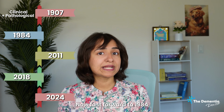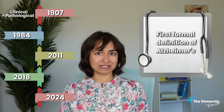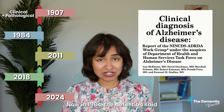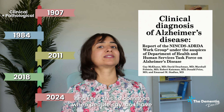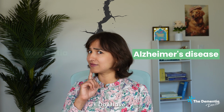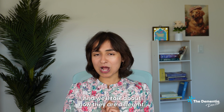Now, fast forward to 1984, when we had the first formal definition of Alzheimer's disease. In 1984, the definition said that to have Alzheimer's disease, you should have dementia. And I see this so commonly when people ask, do I have Alzheimer's disease? Do I have dementia? Well, these two are slightly different, and we'll talk about how they are different.